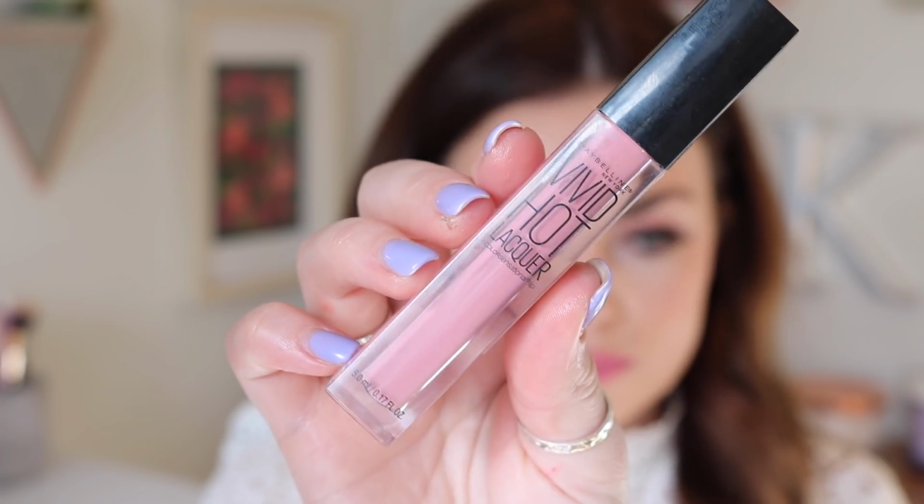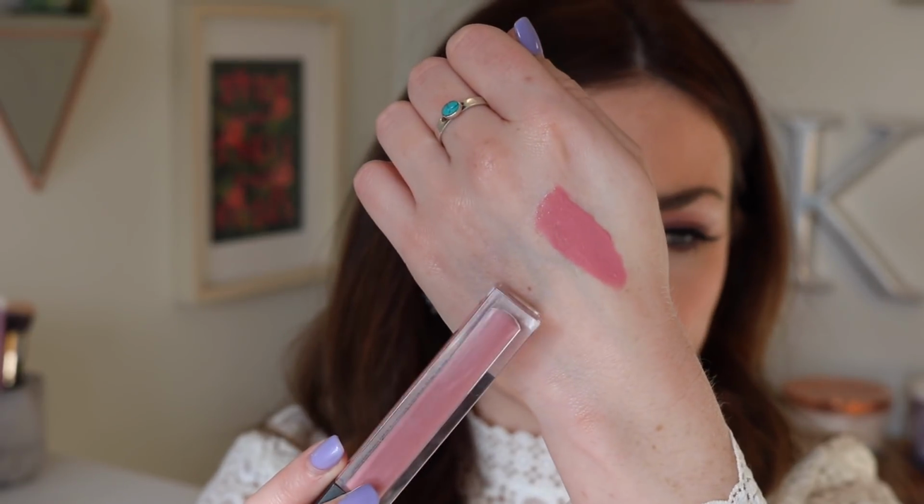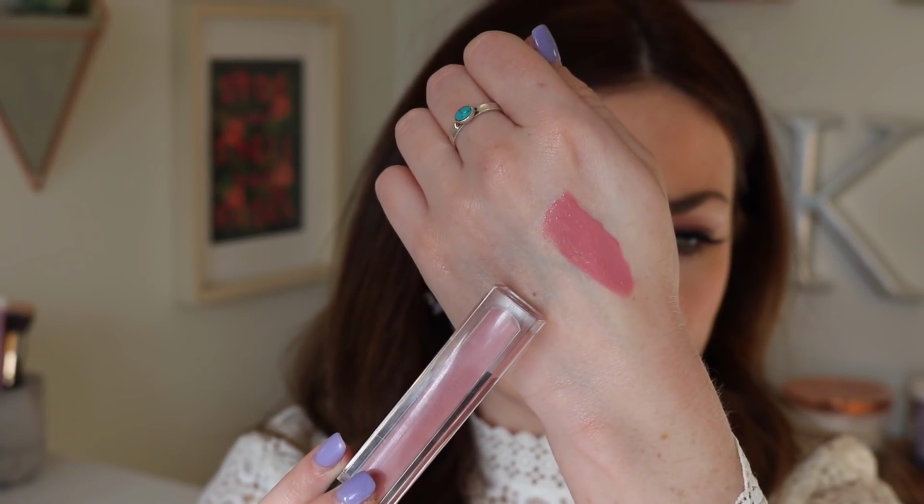The other product that's on my lips right now is this Vivid Hot Lacquer in the shade Too Cute. It's just a really great go-to lip gloss. I like the wand on it. It almost has a little reservoir in it to help store some of the product. I like to use this to lighten up some other products and just get more of that nude look, but I love this. I think it's just a nice neutral pink. I like the formula. It's not overly sticky, but yeah, this is good too. This is such a positive video.